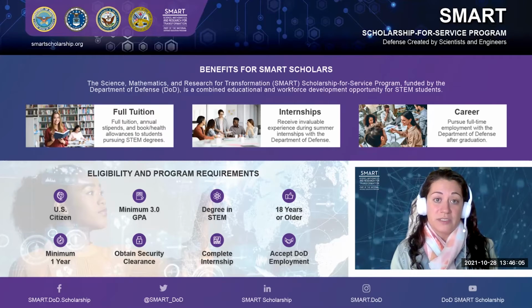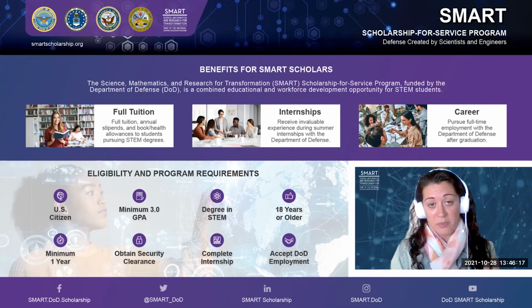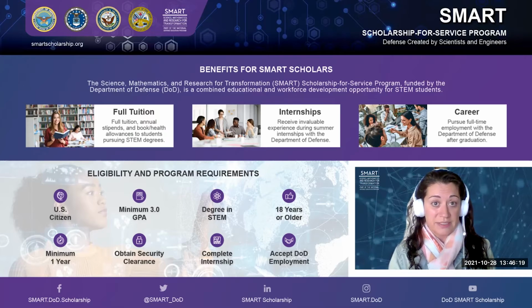We provide all of our scholarship recipients with an annual stipend to live on during the school year. That's $25,000 for a bachelor's, $33,000 for a master's level student, and $38,000 for a PhD student. We also provide a book allowance and a health insurance allowance for all of our students as well, and that is an annual allowance.